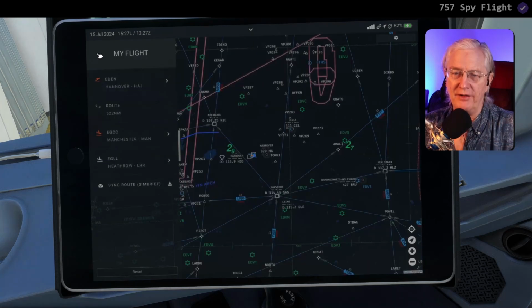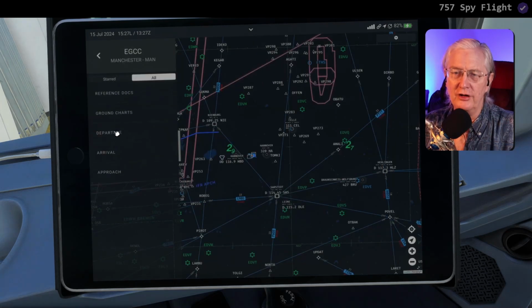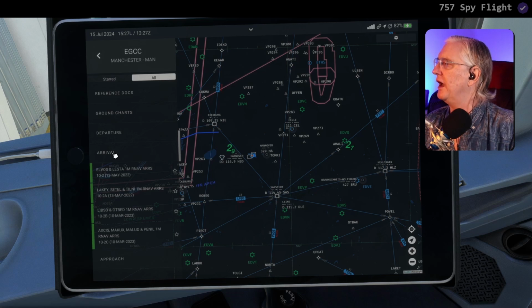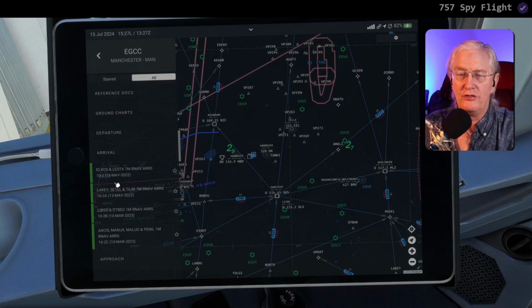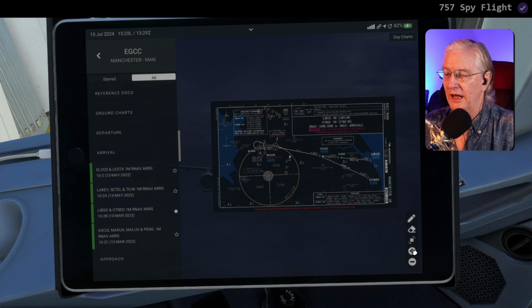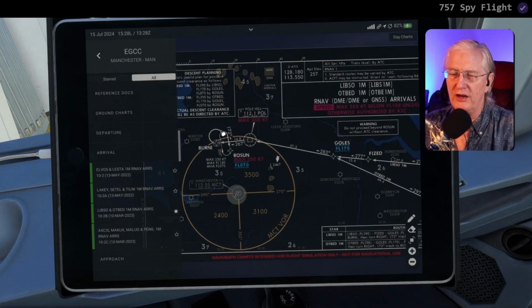Now we're going to get out of Hannover and go down to Manchester, and we're going to go and look at the arrival. Our arrival is the OTBED 1 Mic. So arrivals, OTBED 1 Mic. There we go. Just have a quick look at it here. We've done this before. It's got that really weird little twisty turny thing there. In the end, usually we don't have to do the full loop, but we'll see if that happens this time.